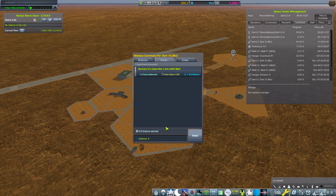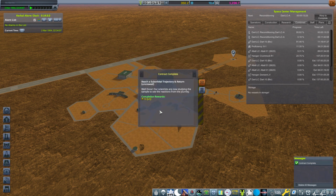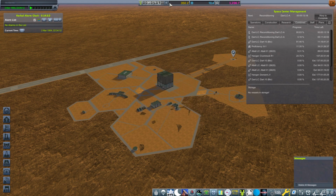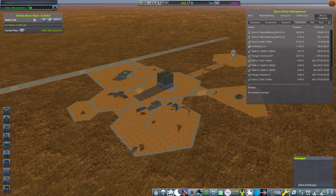That's what the mission was originally designed for, but it has also managed to give us a completed contract. So we've reached the orbital trajectory in return, and we have got that. Our scientists are wonderfully happy about that. We've got a little bonus. What's our actual income? We're getting 68,000 subsidy a year now. That's quite nice.